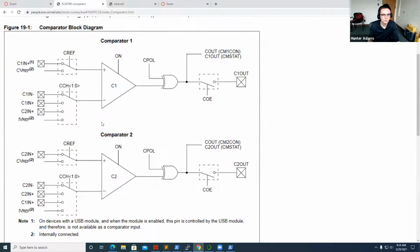And I will just point out that if we look at the block diagram here for these internal comparator modules, this is showing you what I just recently suggested, which is you can map the C1 in comparator 1 positive input to an external I/O pin. These are mappable through peripheral pin select. Or alternatively, you could tie the positive input to the reference voltage. And the negative inputs as well, you can map to I/O pins if you so desire, or you can map that to some sort of internal reference voltage. And then the output here is called C1 out in this case, C2 out for the other comparator. And that too, through peripheral pin select, you can map to an I/O port if you want, or you can keep that as an internal signal and manipulate it internally.